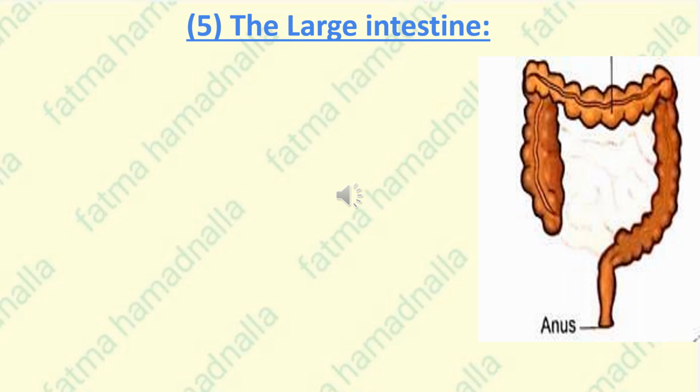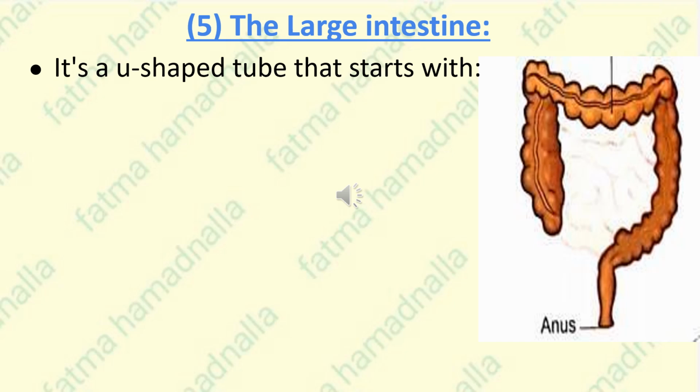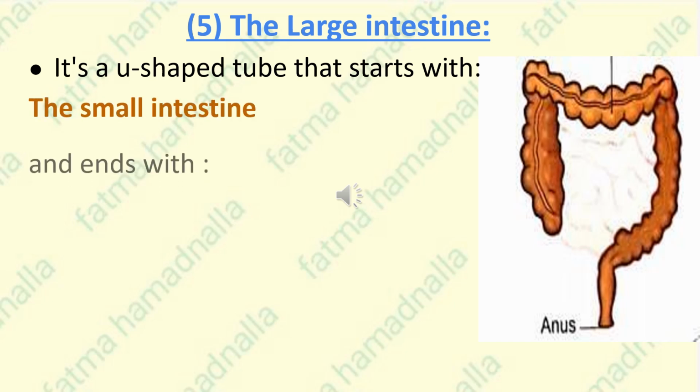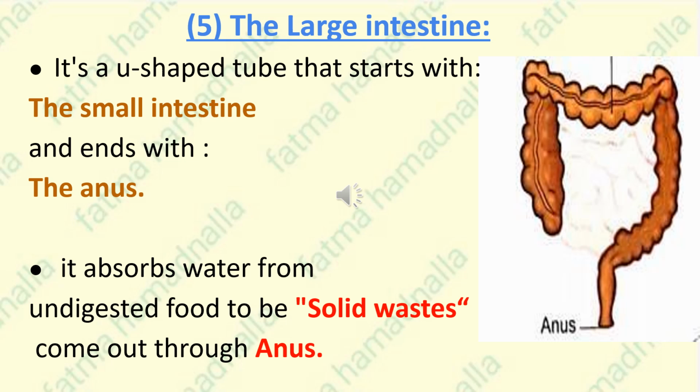The large intestine. It's a U-shaped tube that starts with the small intestine and ends with the anus. It absorbs water from undigested food, turning it into solid waste, which then comes out through the anus. That is the last organ we have. Now, you have to know that. How can we keep the digestive system healthy?